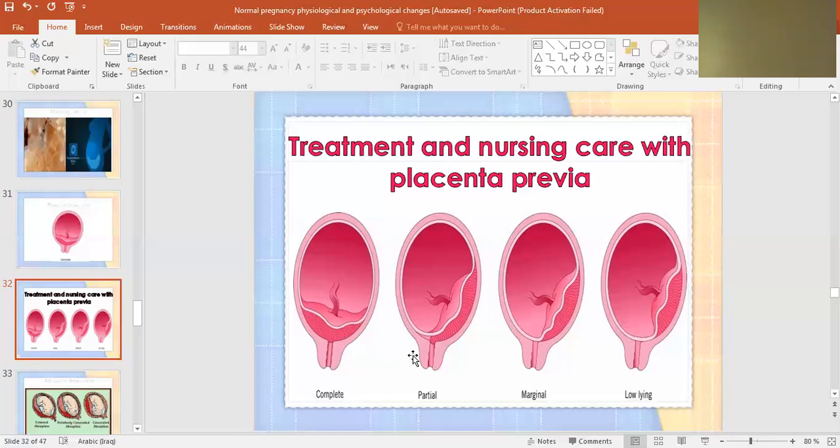Signs and symptoms: the common signs and symptoms are bright red bleeding, and another sign is that it is painless. Bleeding is usually bright red in color and occurs late in pregnancy, after the seventh month. Fetal movement and fetal heart are normal. Abnormal fetal presentation, the head may be high and freely mobile. Diagnosis is by ultrasound and obstetrical examination.